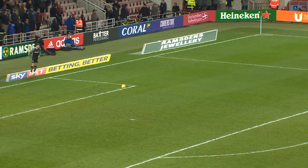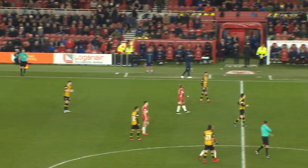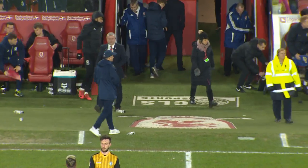You've got to argue would be probably man of the match tonight, wouldn't he, Wildsmith? He made a great save in the first half and then a great one at the end there as well. And there is the full-time whistle. So it has ended 0-0.